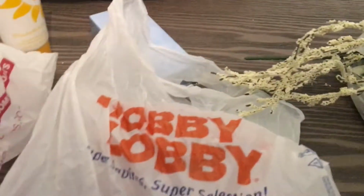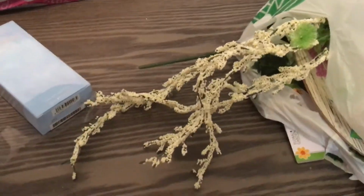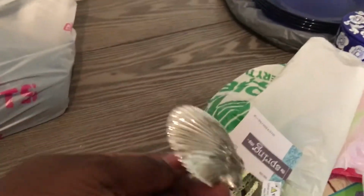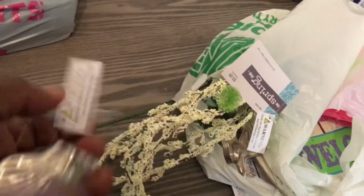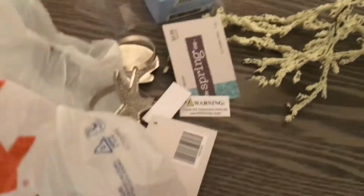Now, over here at Hobby Lobby, I didn't buy too much, but I did buy some napkin rings, and a few of the stars. These are the shells, and they were 40% off, and the price of these was $3.99. So I bought a few of those, and also the stars. The perfume came from Burlington. The napkin rings, excuse me, came from Hobby Lobby.